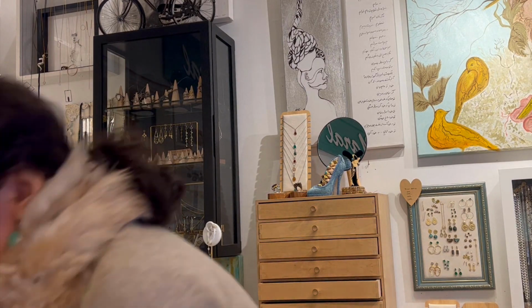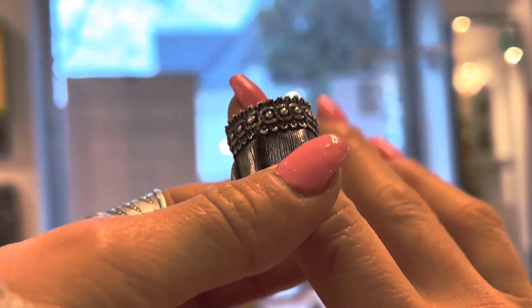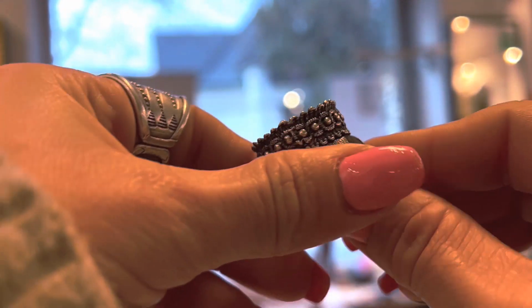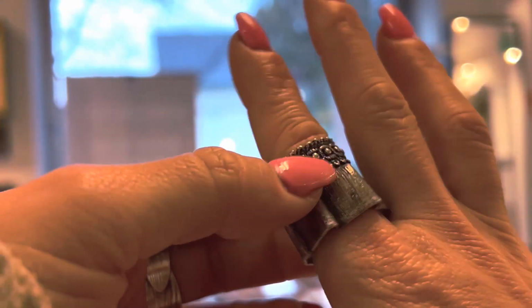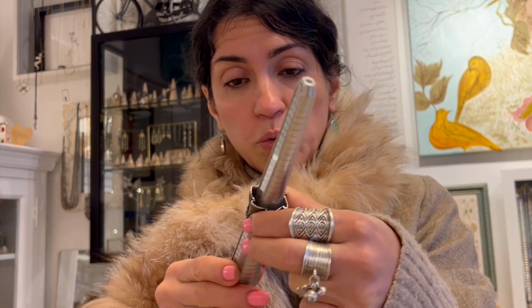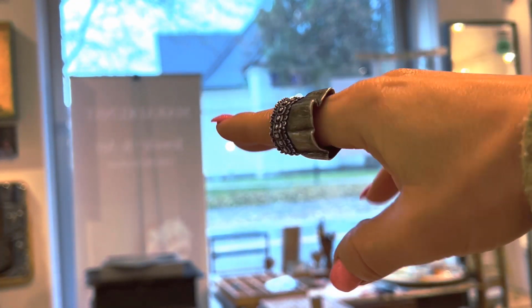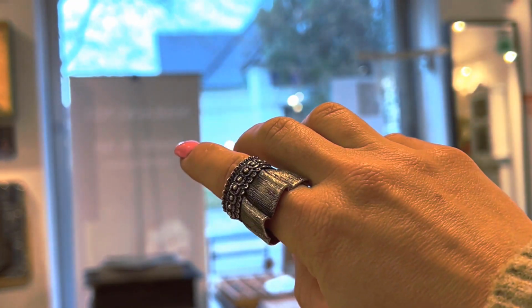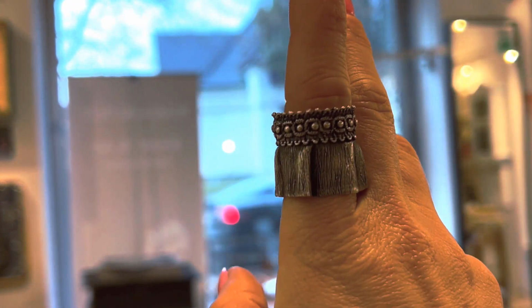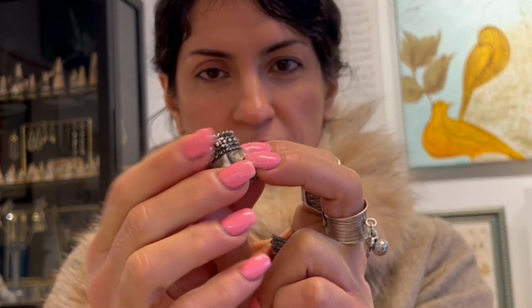Then we have this cute skirt. This is a skirt made with sterling silver. All of these are sterling silver. The size of this ring is 62 millimeter around your finger, which means size 10. So if you have a little bit thicker finger, that will suit your hand. It's big for me, but this is so cute.